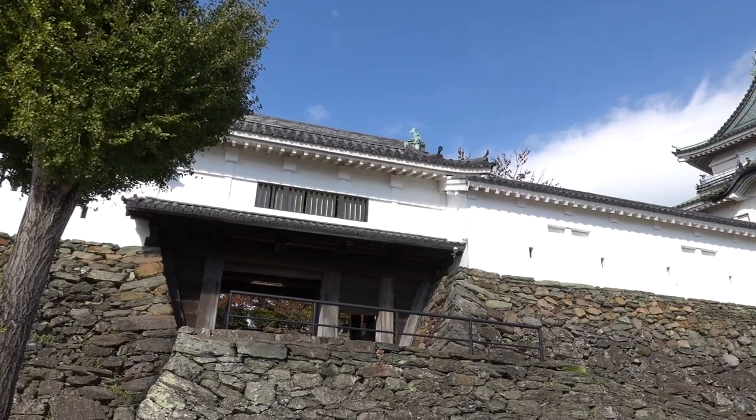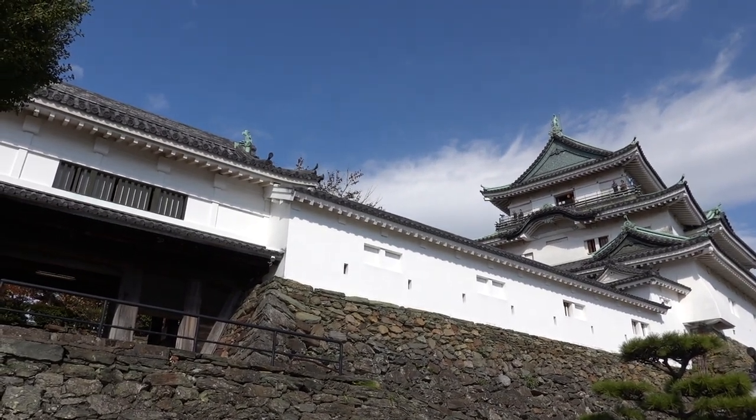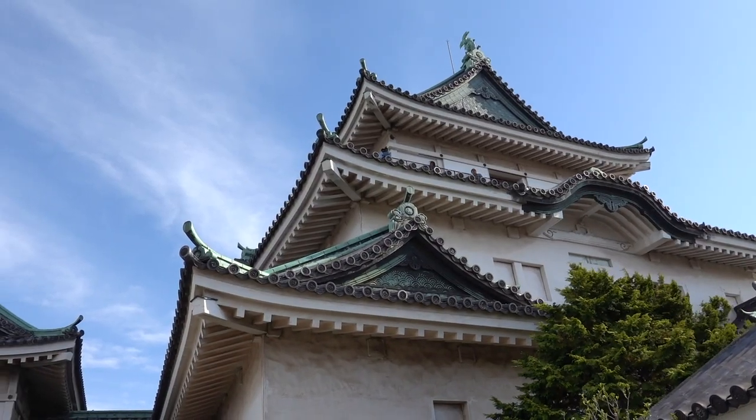Oh, interesting. What do you like the most about this castle? And what do you like the least? This castle is very picturesque. When we were walking outside before we went in, every angle just seemed like a great picture. And it took us forever to get in because I took every one of those pictures. It's really beautiful.